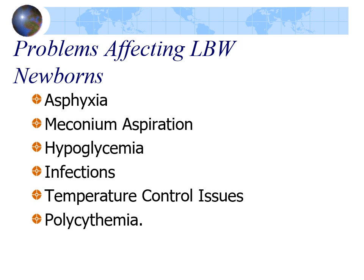Another problem is hypoglycemia. Low birth weight babies have fewer energy reserves. Their glycogen stores are low and they burn through their subcutaneous fat quickly. Symptoms include lethargy and poor feeding. If untreated, it can even cause brain damage.